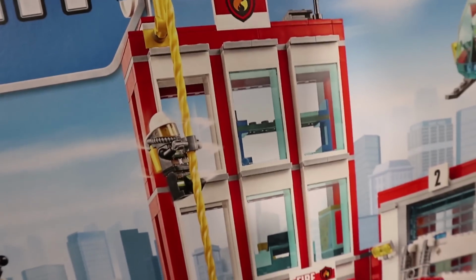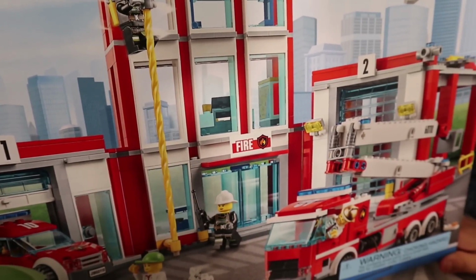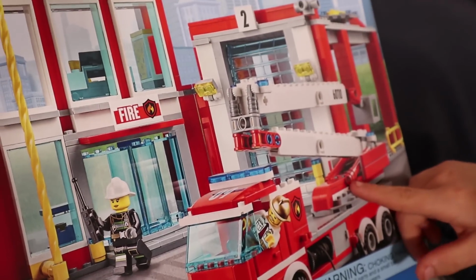This has some exciting stuff, you guys. It's got these glass windows here. Look how big those are. It's got some really cool wall building items here. So look, they have a fire engine here. You guys hang out the side.